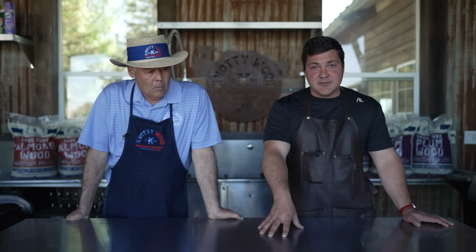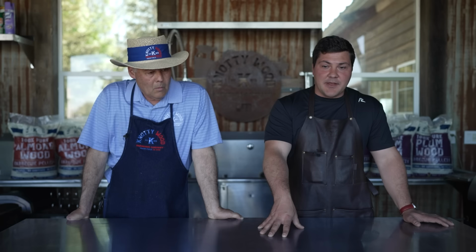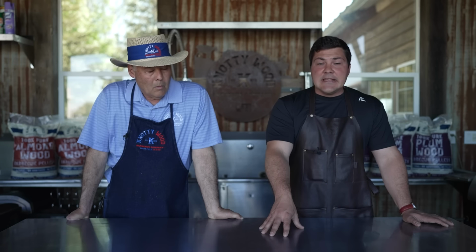So for you guys, if you want more flavor from your pellet smoker, then try out these Knotty wood pellets. If you want more bark, if you want more color, if you want a brisket or whatever you're cooking on your pellet smoker to end up like a big offset smoker, this is your best bet.